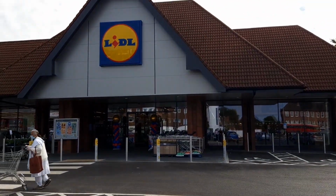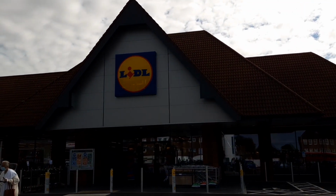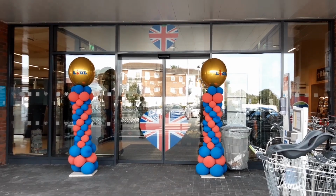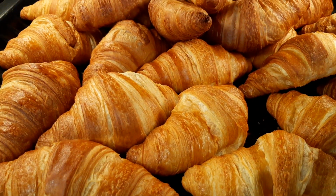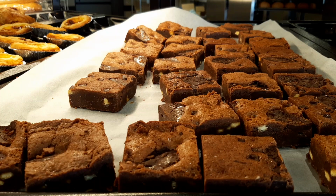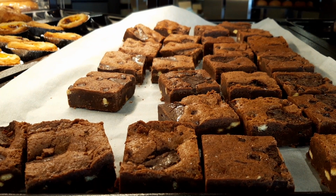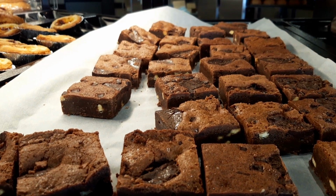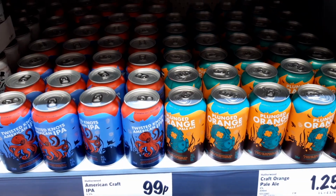So I started the day off by going to Lidl and buying some ingredients because I really wanted to make this prawn spaghetti thing that I saw on Instagram a while ago. Oh, these croissants look so good. I literally cannot go to Lidl without looking at their bakery section. It's incredible. They have such a huge selection of food as well. It's so great. They look nice.